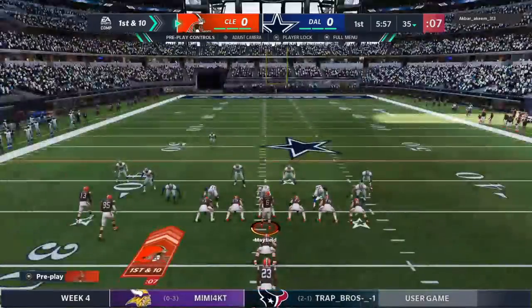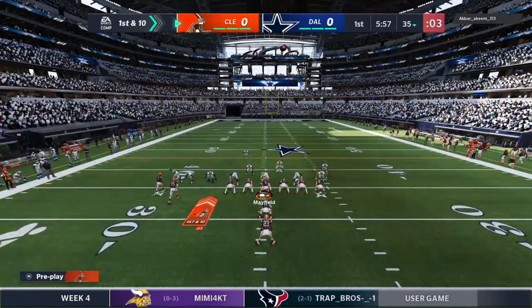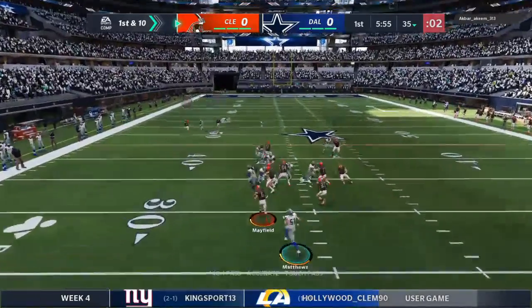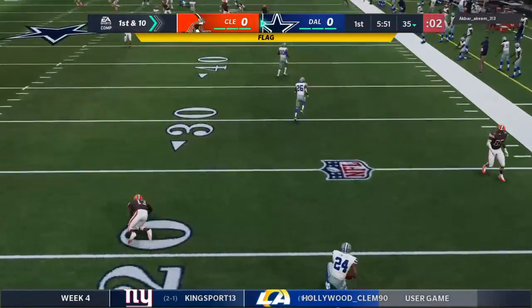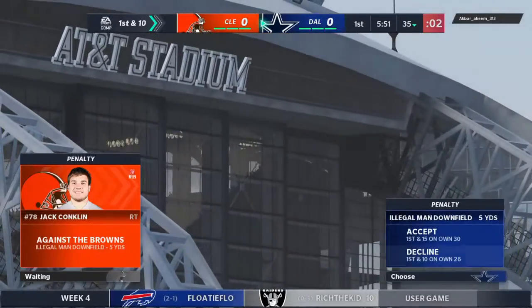Ball up to the 35 now as they come up on 1st and 10. To throw, Mayfield. Oh, he's going to take a shot right away. And this throw will be intercepted. Chidobe Awuzie with a pick. And they will take over at the 26-yard line.